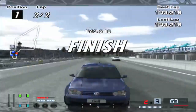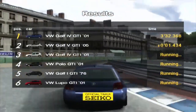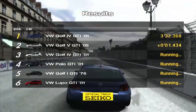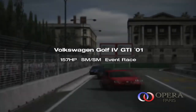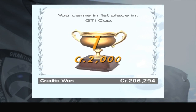Yay! My goodness. I actually think the 76 might be the better between them. Alright. I think one more race, isn't it? One more one-make race, and that's it.